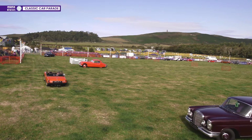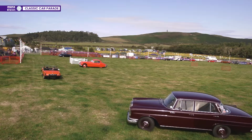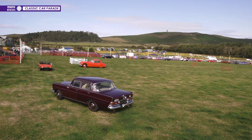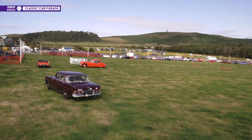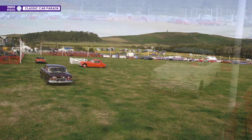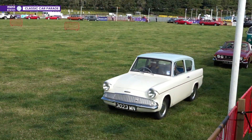Following that, we've got the next of our MGs here today. This is an MG Midget 1500. Now the later midgets like that had a Triumph 1.5 engine, not an MG one, but nevertheless it's still an MG.